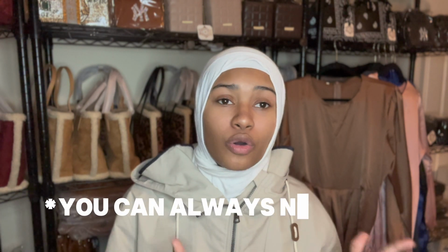And Alibaba knows that it's USA customers. They know that, so they are going to price their things accordingly to USA people buying their stuff, because they know better. They know that it doesn't cost them that much to make.